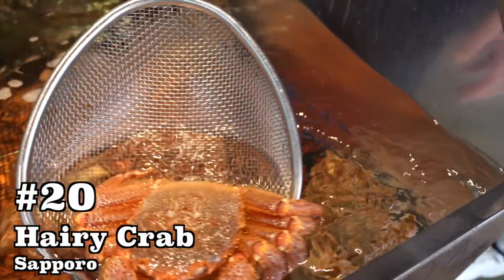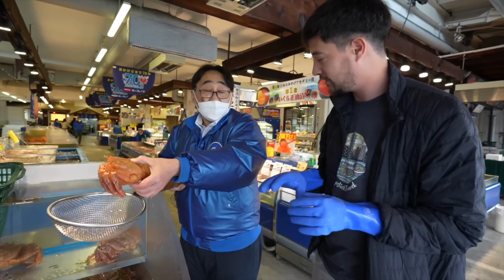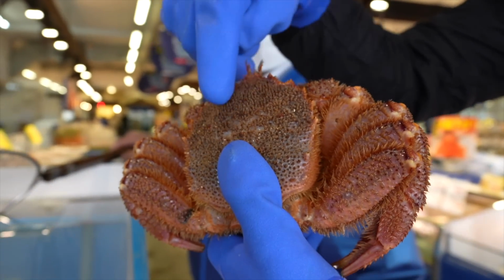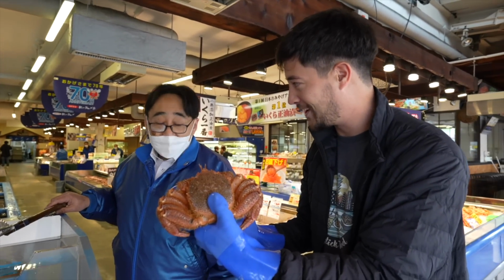So these are caught in Hokkaido? Oh yes, they are. And is this the season? Season now? Season. Oh, yes. Wow. Look at that. Hairy crab, because you can see the kind of hairs on the outside. These are very, very delicious. Famous for Hokkaido, yes? Yes, very famous.